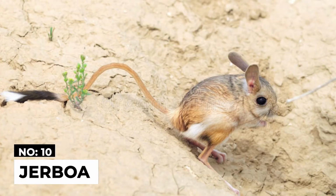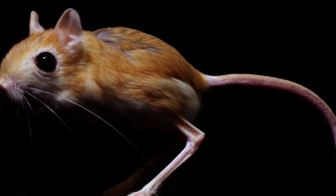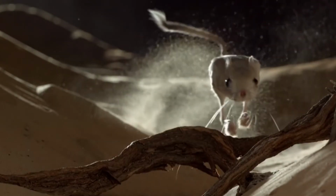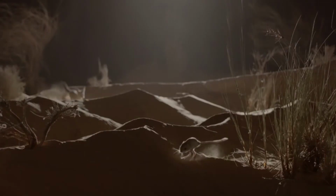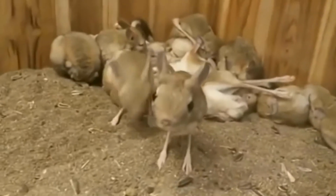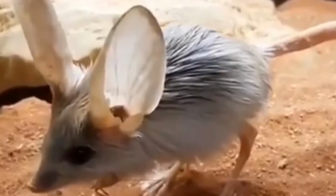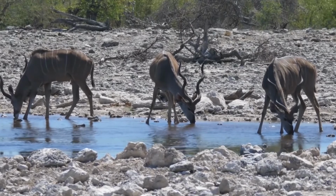Number 10. Jerboa. These cute little rodents have weirdly long legs and are the 10th animal on today's top 10 list. With the legs they have, they can jump quite high, run quite fast, and are tough to catch up to. They can run as fast as 16 miles per hour and do not need to drink water for long periods of time. With enough food in a jerboa's system, it can last for a while before needing to drink any water. But of course, all animals still need water.